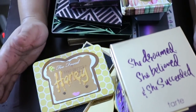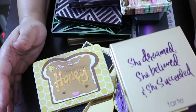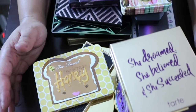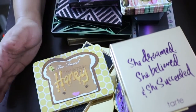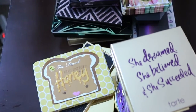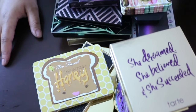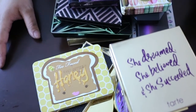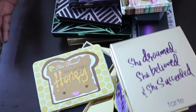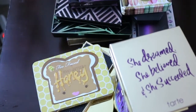So again, thank you all for joining me in the Caramel Curls 15 Eyeshadow Palette Declutter Series Part 1. There will be many more to go because this is just one drawer of eyeshadow palettes, and this was a small drawer. So we have probably about 6 or 7 more drawers to get through. So we'll be doing 2 eyeshadow palette declutter videos a week until we're completely done.